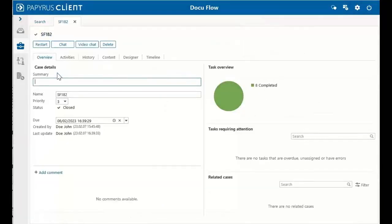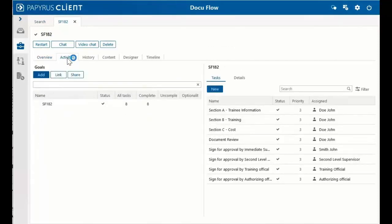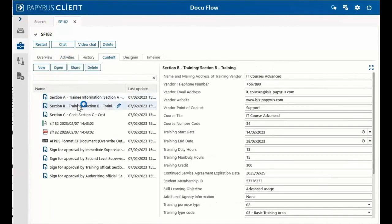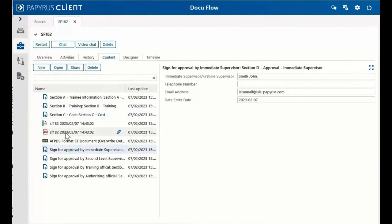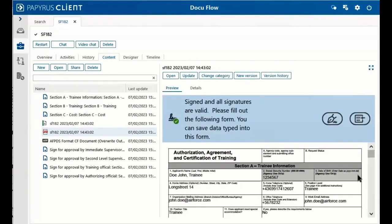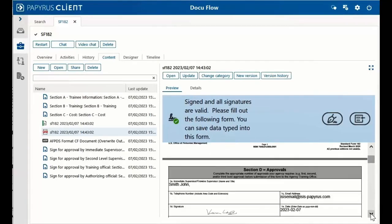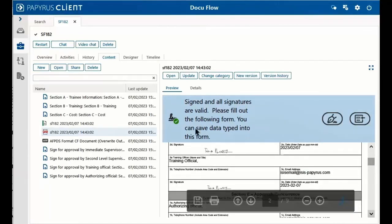The caseworker in this DocuFlow, as our product is called here, now sees this SF182 form that we had before for the training, and has all the details of whatever sections A, B, C did, and all the other details at hand, and can review. They will also be able to open the signed form, and the signature is available here to review, and they can of course also see other things if they are allowed to.